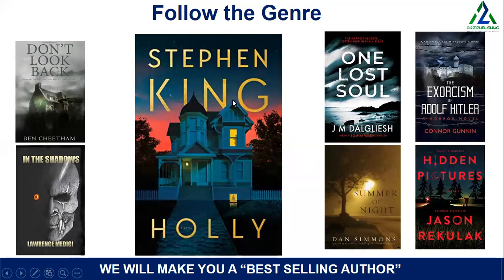This one is of Stephen King, and it is the latest book. Since the author is well known, he has put his name in bigger font. What is the name of the book? Hardly matters. It's Stephen King's book.